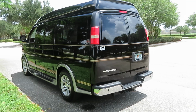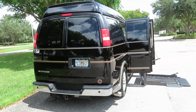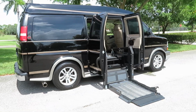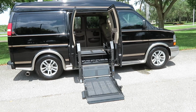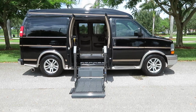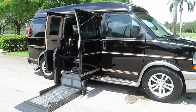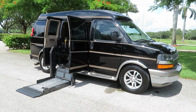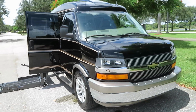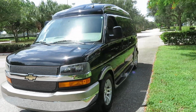Beautiful tan leather, black, high top, 8-door package. Last year you could get 8 doors and a 5.3 liter V8. This is about the best of the best van you could get. Look at this thing, it's gorgeous. Braun ability, 750 pounds, side entry wheelchair lift. That is a 2016 wheelchair lift also, and it only has 50 uses on it. So it's basically a brand new lift and basically a brand new van.